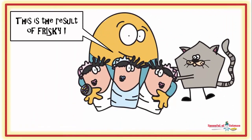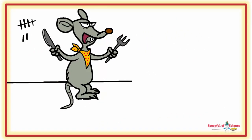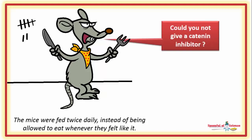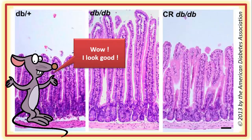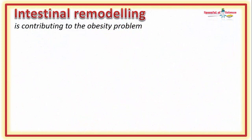The next question they asked: would curtailing nutrient supply shorten the villi? The team put their genetically disadvantaged mice on a diet by taking away the food. It was hard on the mice. Remember, these little guys never feel full. Never. But within a short period of time, the villi returned to normal levels. Of course, as an added bonus, the mice lost weight. This research suggests intestinal remodeling, not a genetic disadvantage, is behind some of the extra weight.